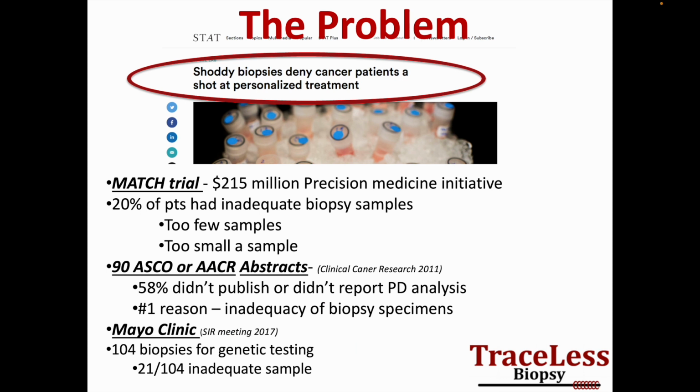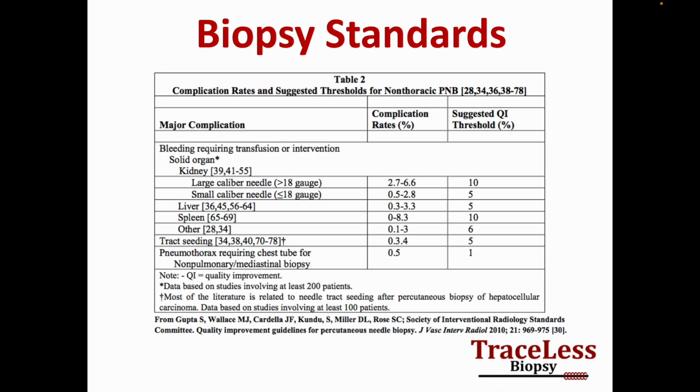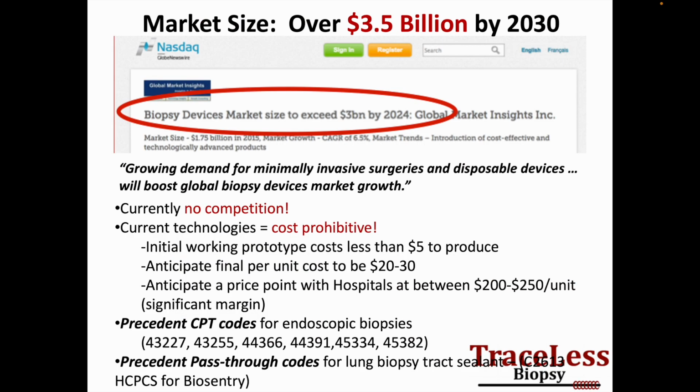A percutaneous needle biopsy is how you diagnose cancer a lot of the time. It's oftentimes used to test what the function of an organ system is, like the liver or the kidney. Many people are familiar with this. They've had a loved one who's had it, but it's a very common procedure with an enormous market that's projected to grow over $3.5 billion by the year 2030.